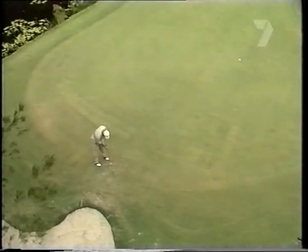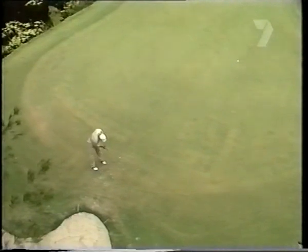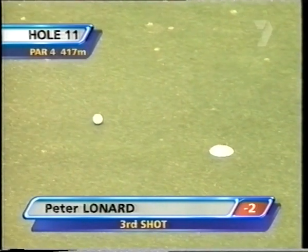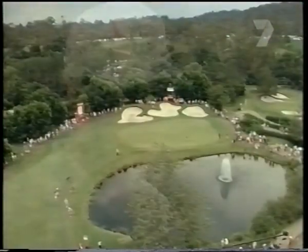Here's Peter Lonard, having got over 11. Well, he took a double bogey six here yesterday. It would have been nice if he'd made three today, but he's got to make four, hopefully, and stay at three under.